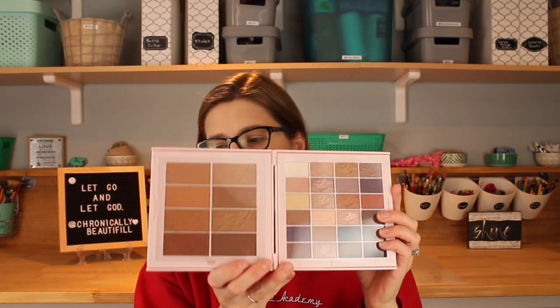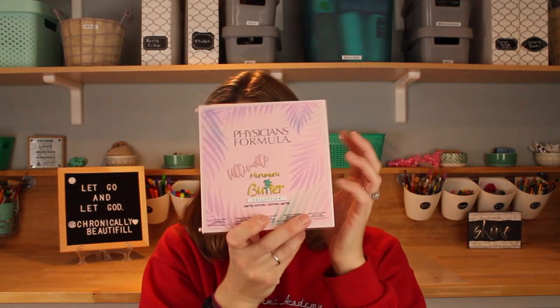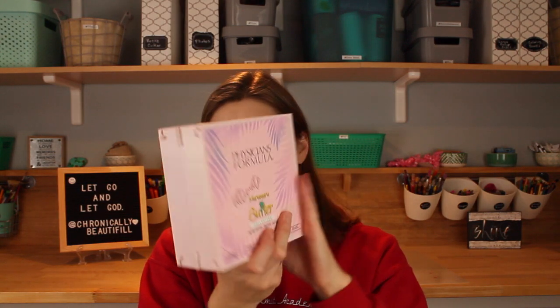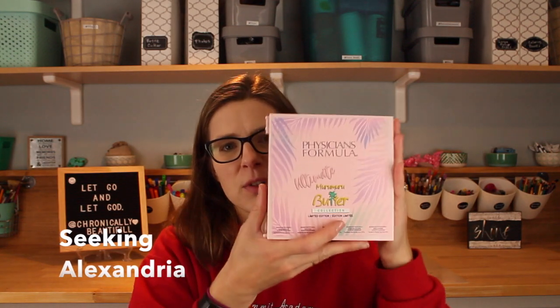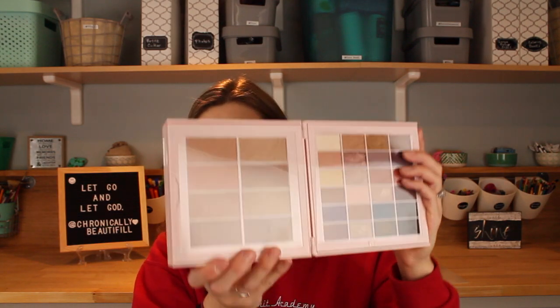So it opens like this. It is kind of cheesy plastic, chunky, big packaging. It's like a caboodle. I saw somebody else, I'm sorry, I can't remember her name, but she said it was like caboodle meets Polly Pocket, which I totally agree with. It's pretty funny, but it's pretty heavy.